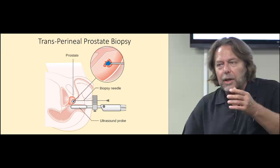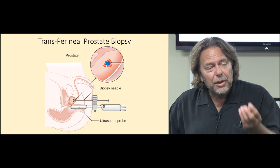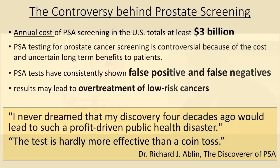You're getting this needle coming out with cells, and then you're putting it under a microscope, and it's not an organ that doesn't have blood vessels or anything. It has blood vessels. It's an excretory organ. This is important. Now, this is a major industry. And so when we look at this, the controversy, $3 billion a year, PSA screening tests for prostate are controversial because of the cost and uncertain long-term benefits to the patients.